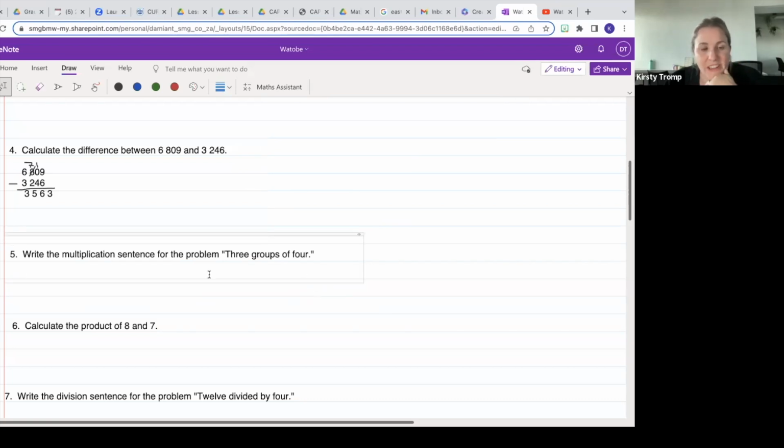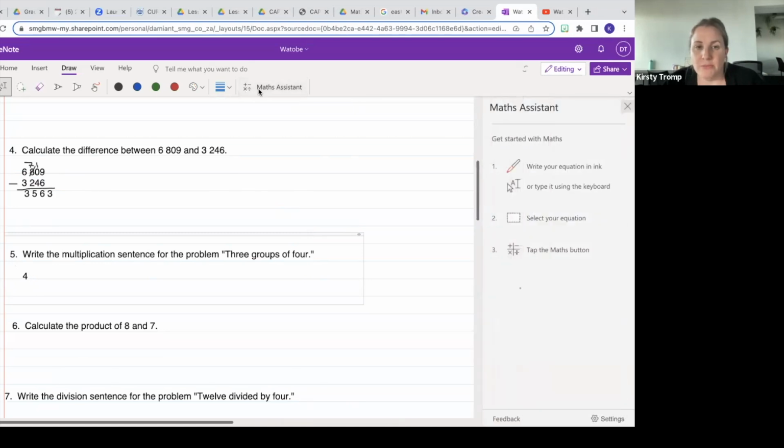Okay. Number 5, write the multiplication sentence for the problem, 3 groups of 4. So again, we're practicing our word sums tonight. So if they're asking us to do 3 groups of 4, what are they asking us to do? Well, we're going to write out what they're asking us to do. 3 groups of 4. So they're asking us to do 4.